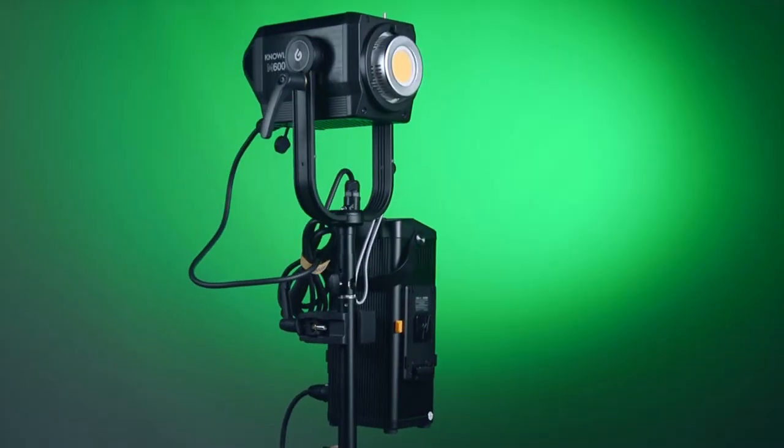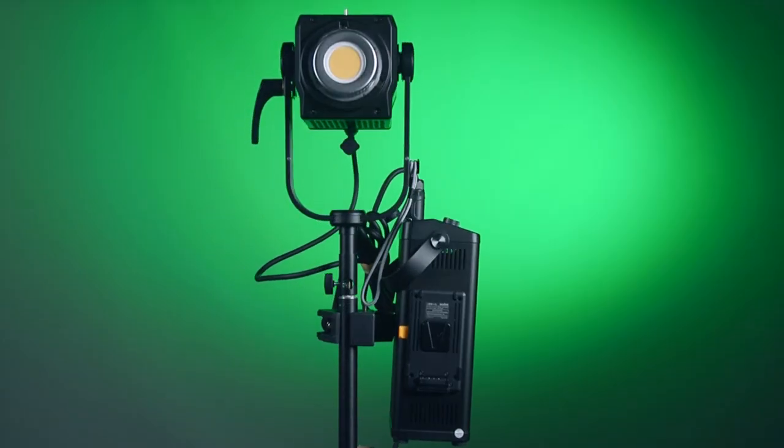So before I even start with this review, I'm going to show you guys right away this light in action. I received the light on Friday, and then on Sunday I had the opportunity to take this light on set, which I'm so excited to share with you guys, because I'm going to be shooting a movie by the end of June 2022.